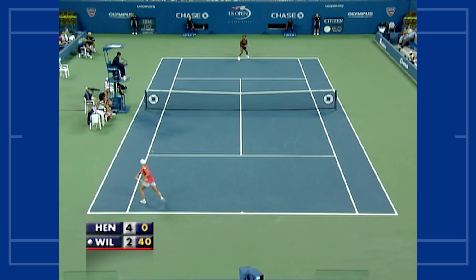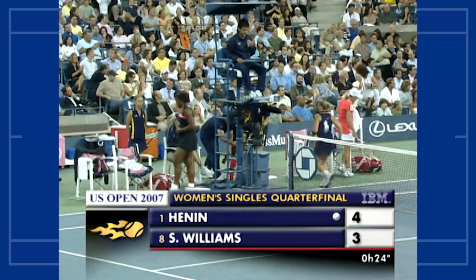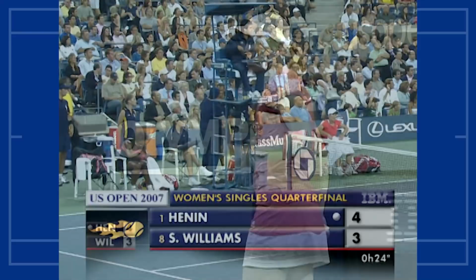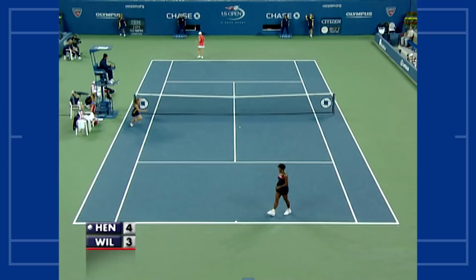Hit from Enna on the return that time. So the hold at love for Serena Williams. We're at 4-3, Enna leading in the opening set of this quarterfinal, the U.S. Open. Enna, who is not exactly loose herself in this first set. I'm not quite sure she's completely loose yet. No, that's what I'm saying. She's not there yet, neither one of them.